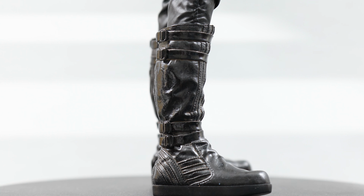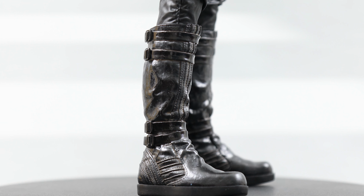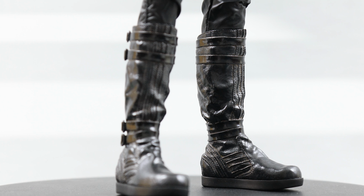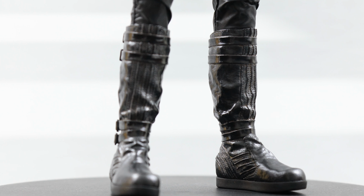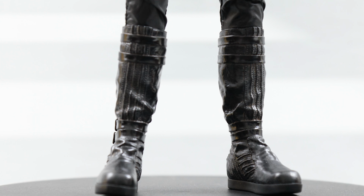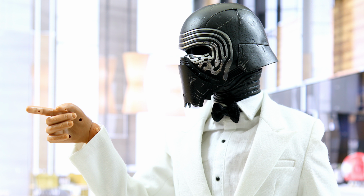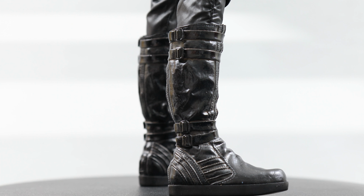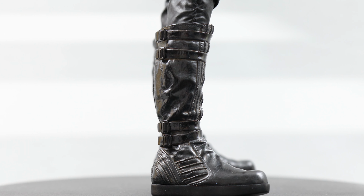He's also got these fashionable boots. That's French, by the way. Women go absolutely crazy for a cultured man who knows his way around words and is not afraid to say what's on his mind. Like this gem. "Show me again, grandfather, and I will finish what you started." Anyways, these boots are all one piece and a bit hard to articulate.